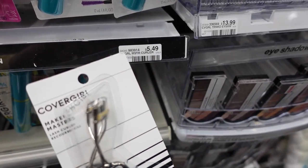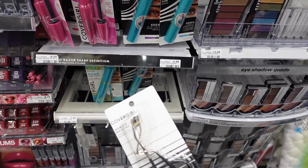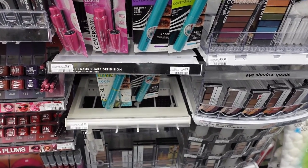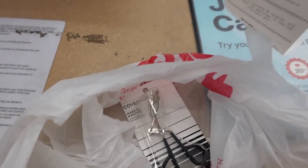I scanned it on the CVS app. It says it's a match. So this is what I'm getting, $5.49. The coupon will take out $5. I'll only pay 49 cents. Sounds Cheapy McCheapy pants to me. Let's talk about this lash curler situation. This was another easy deal.